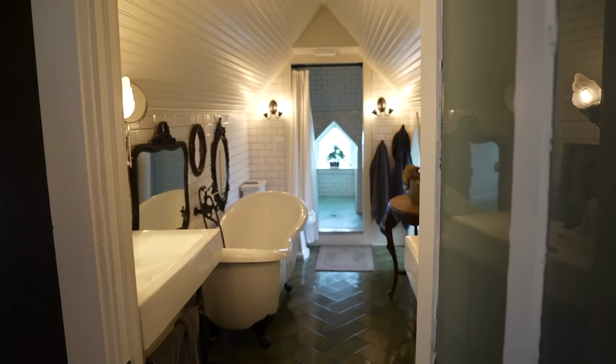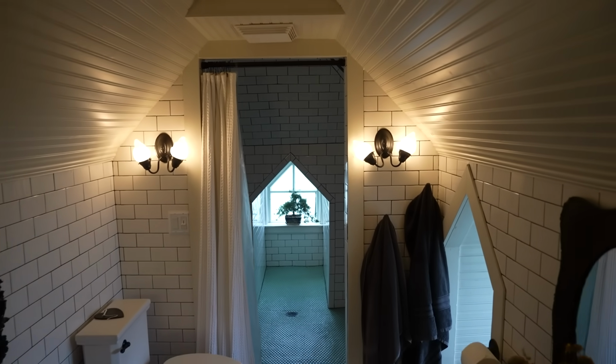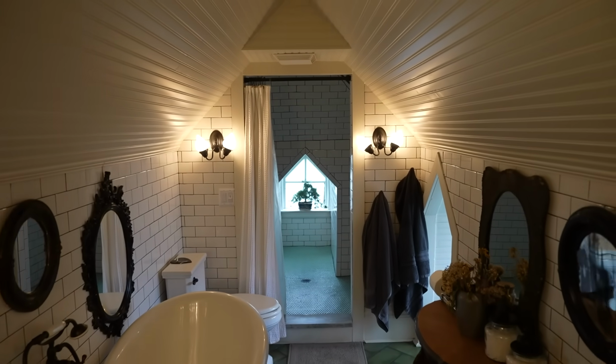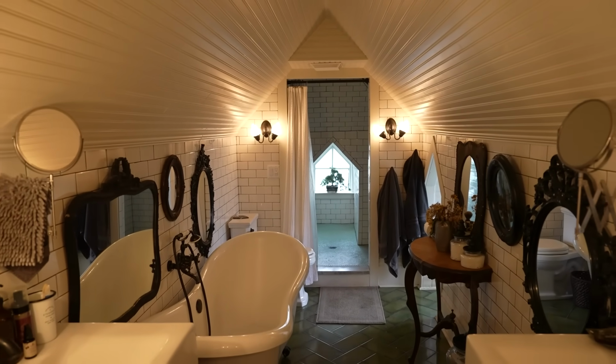So this is our main bathroom. We are so grateful to have a bathroom up here and shower and tub. It's just really wonderful. It feels very luxurious.